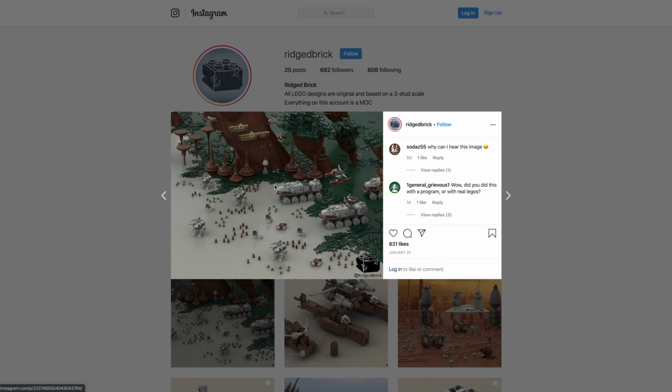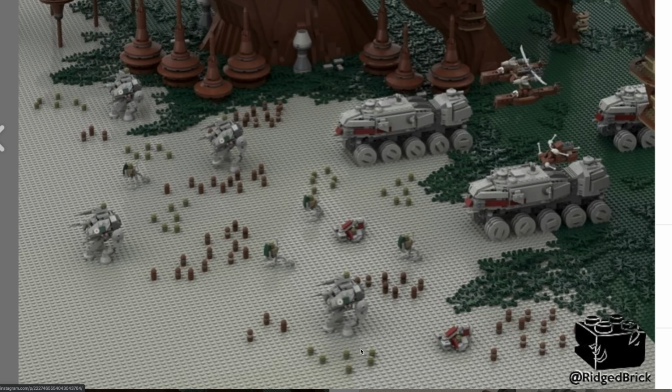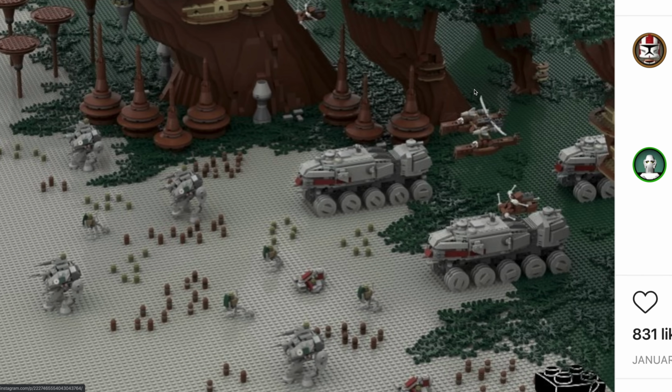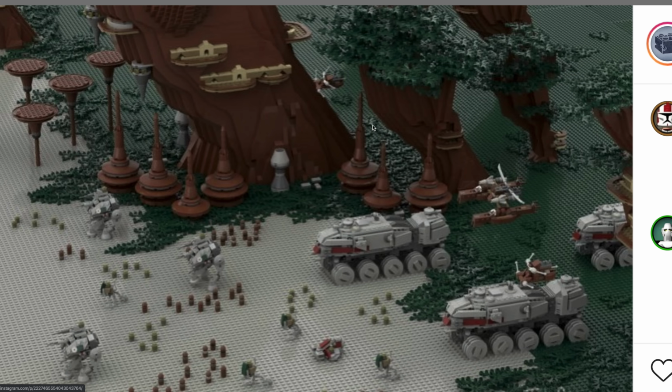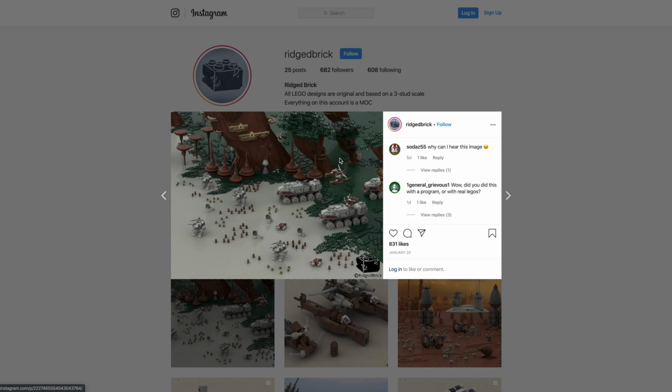And I also couldn't not show off his micro scale Kashyyyk MOC. It's not in the highest quality image here, but you can see some swamp speeders down there, some ATAPs, some walkers, of course, represented by studs. We have little Kashyyyk troopers and Wookiees, and then you'll also notice some larger clone turbo tanks, which look really awesome, and then the Wookiee catamaran flying above, and of course the bases of the giant Kashyyyk trees. Great builds by Rigid Brick, and he has more stuff like that on his page.